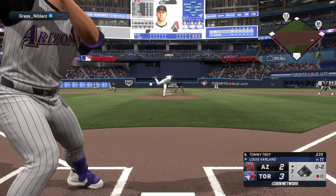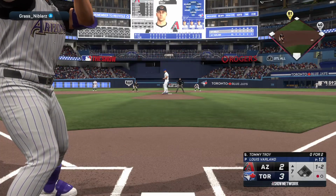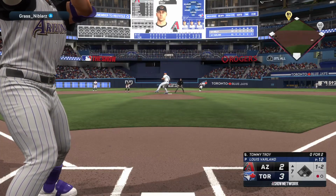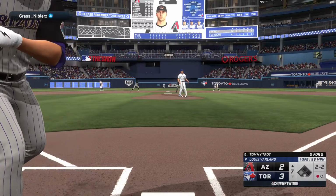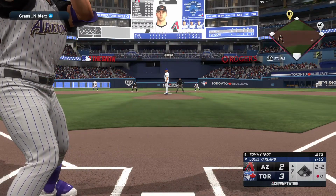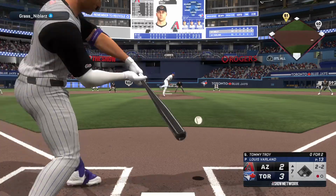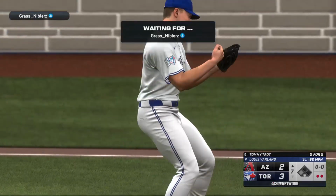Here's the 0-2. That's down and in. Way to lay off that pitch down. Just off the inside edge. Swing and a miss. He struck him out.